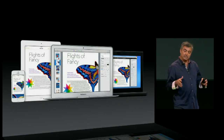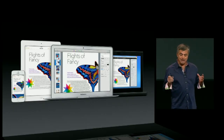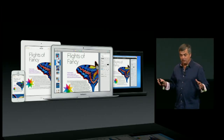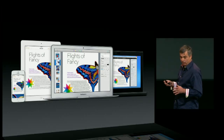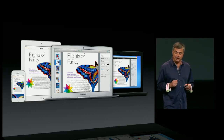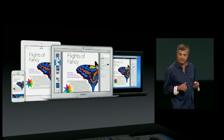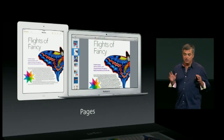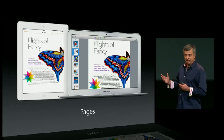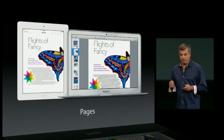The first thing is we've got full file compatibility. So now you can open a document on any of your devices or any of your platforms. Full file compatibility in iWork. And because it's 64-bit, it's never been faster. Now, you're also going to notice a brand new UI. And the best part of this is it's easier to do things while at the same time being more powerful.